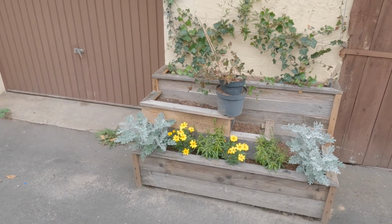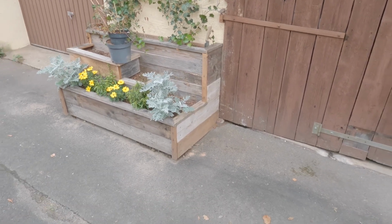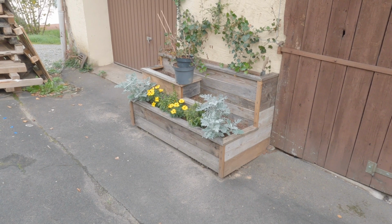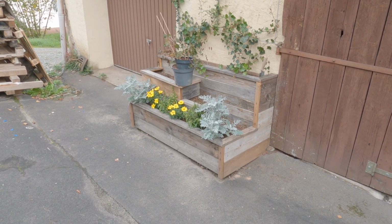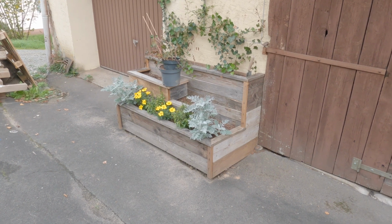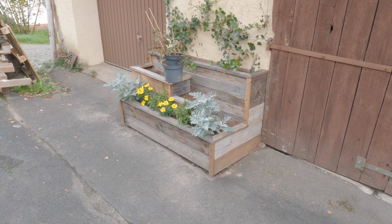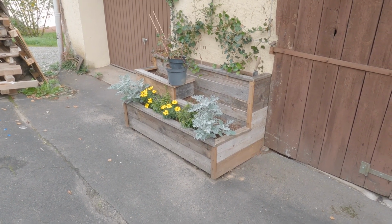This is the little grow bed that I built a few weeks ago, and we put the plants in. These were some plants that we found at the garden store that were really cheap. I think we paid 99 cents for all the plants in here, not the vines, but the other little plants and flowers. A couple of them died, but these survived, so that's fine.